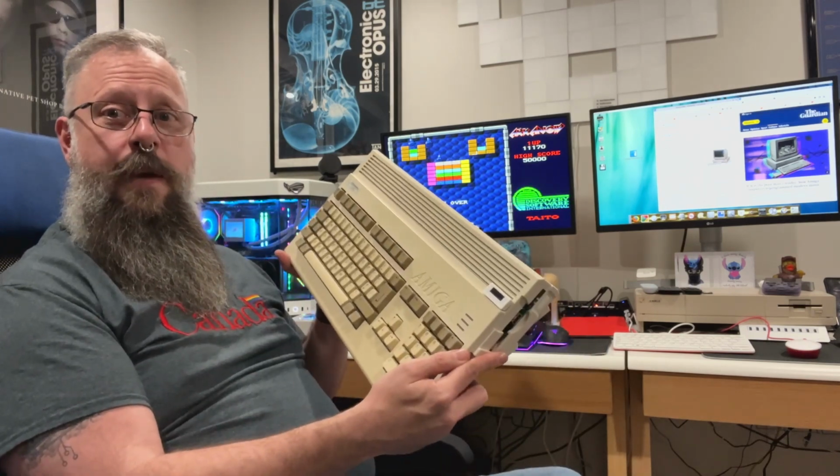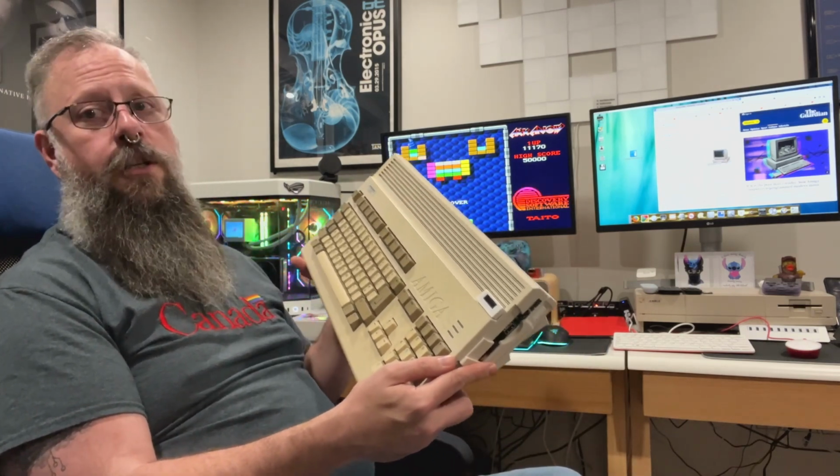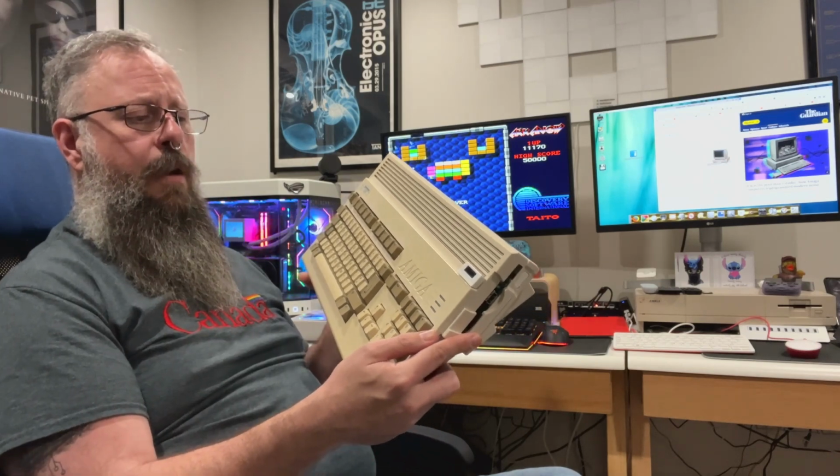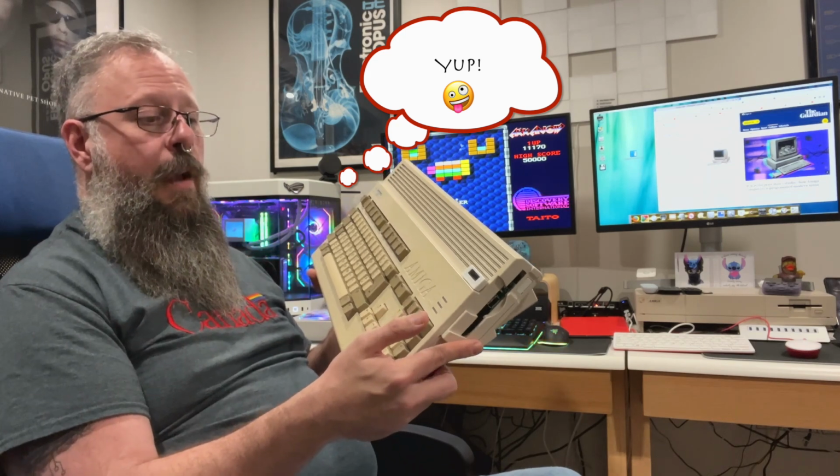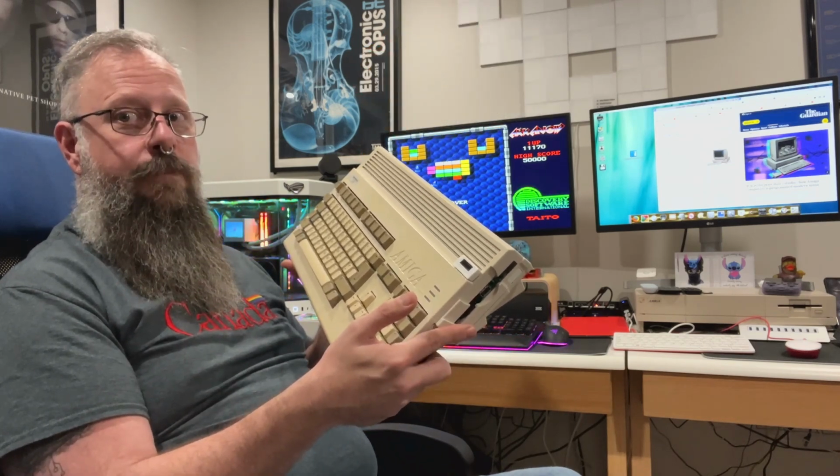So 68020 based, similar sound architecture. In fact, I think it was the exact same sound architecture as in the old and enhanced chipset, but the graphics were just so much better on these.